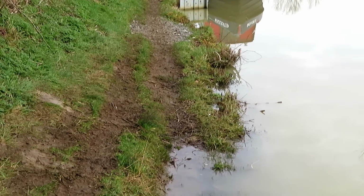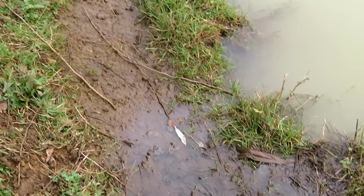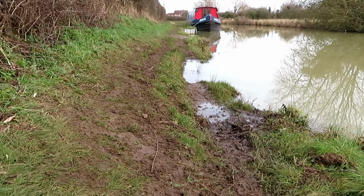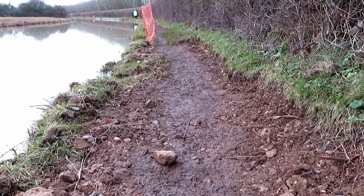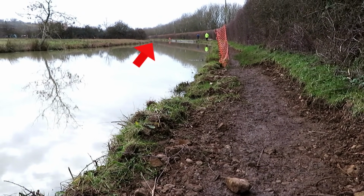This length of the towpath is in particularly bad shape and slopes down to the water, which is not ideal, and it will need a lot of bags to be made up to effect a sound repair. In the distance, marked by the arrow, you can see where we're about to start work.